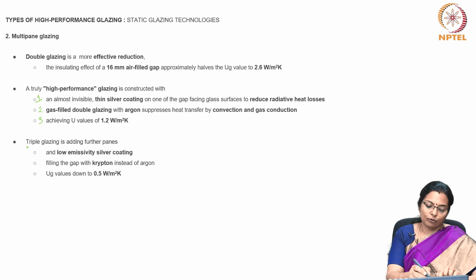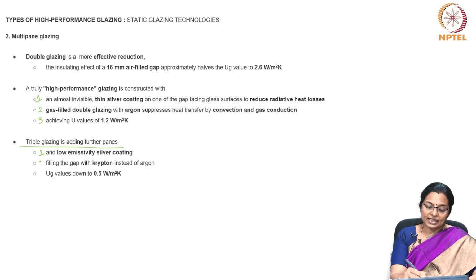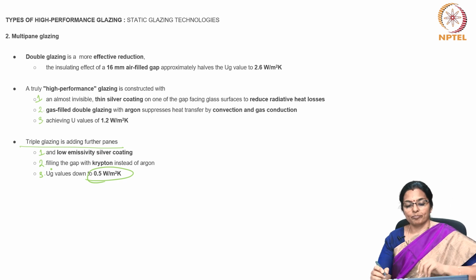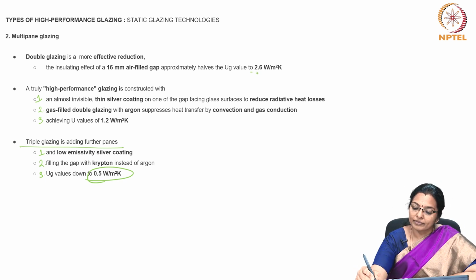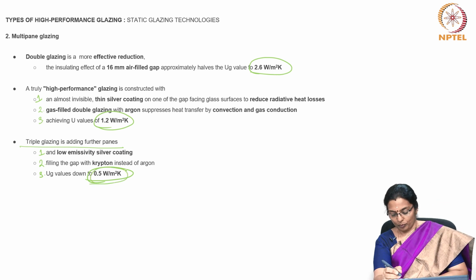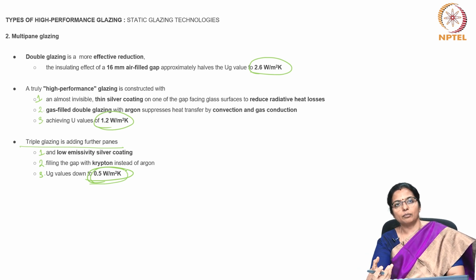Triple glazing is added for further panes, and that is with low emissivity silver coating, filling the gap with krypton instead of argon, and the U value can go even up to 0.5 watts per meter square Kelvin. So, double glazing gives 2.6, then with silver coating 1.2, and triple glazing with silver coating 0.5. So, the more layers you add with research, the better the performance can be.